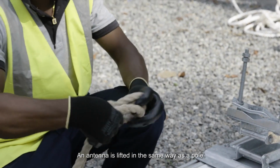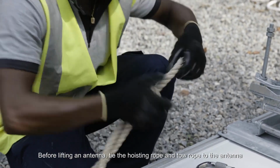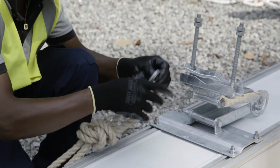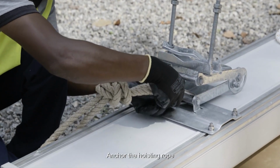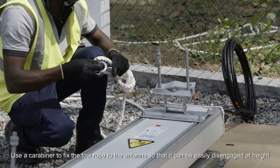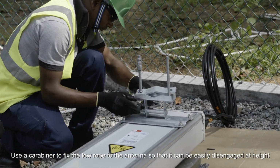An antenna is lifted in the same way as a pole. Before lifting an antenna, tie the hoisting rope and tow rope to the antenna. Anchor the hoisting rope. Use a carabiner to fix the tow rope to the antenna so that it can be easily disengaged at height.